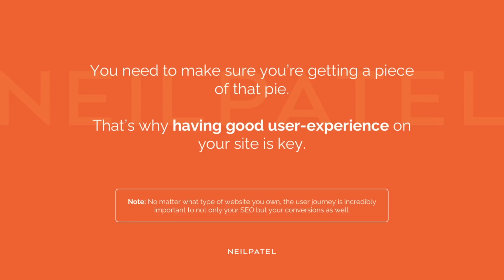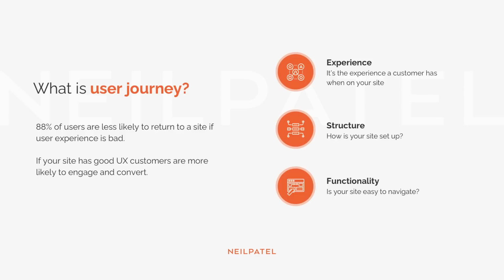And the key to really succeeding with your online sales is having a good user experience. Because a good user experience doesn't just mean that people are going to buy from you, but also they're going to keep coming back. Your bounce rates are going to improve, right? That number is going to get lower. Your time on site is going to increase. All of these things also impact your search engine optimization and your rankings on Google, which in turn also increases your sales as well. So what is user journey?